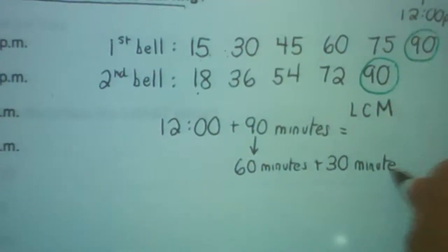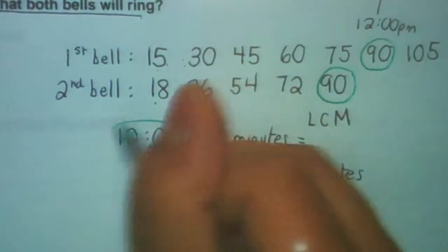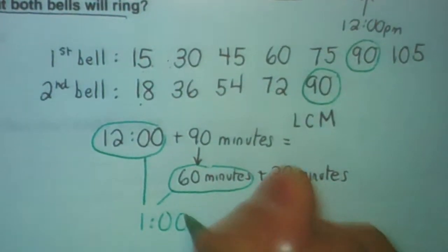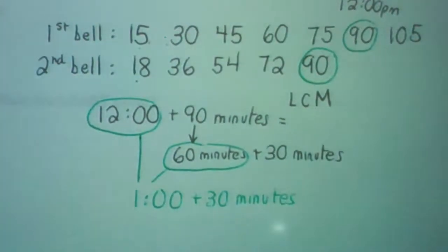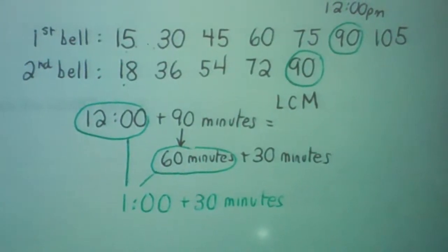And you can think of these 60 minutes as 1 hour that gets added to that. So that makes 1 o'clock plus the 30 minutes makes 1:30. Most important thing is recognizing that this is a least common multiple problem.